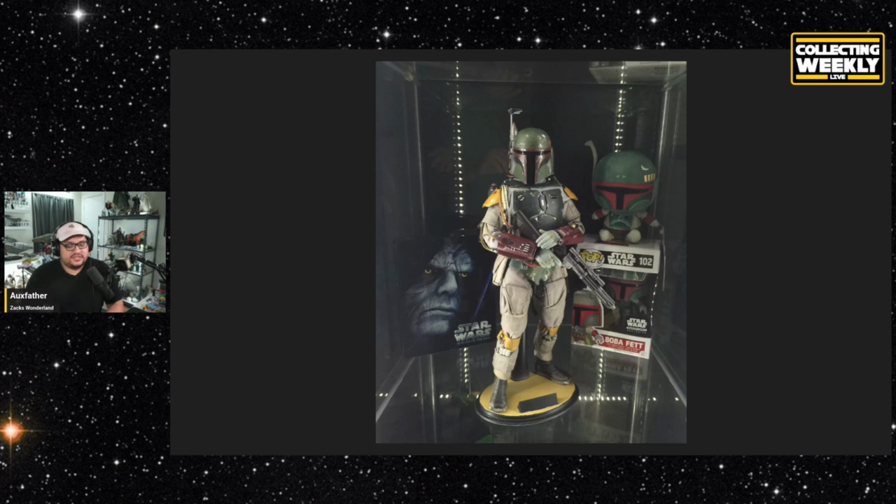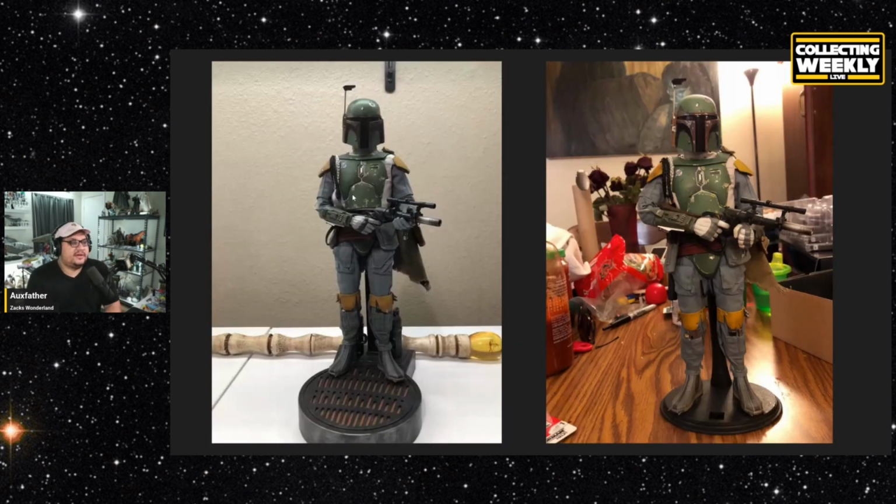It was actually my second Hot Toys. It was my third 1/6 scale figure, but this one, I bought it when Dean and I had started talking. He had just purchased a 1/6 scale figure from another store. It was the Sideshow Boba Fett. And after seeing his photos and his poses and how happy he was with that one, I went ahead and picked up one of my own.